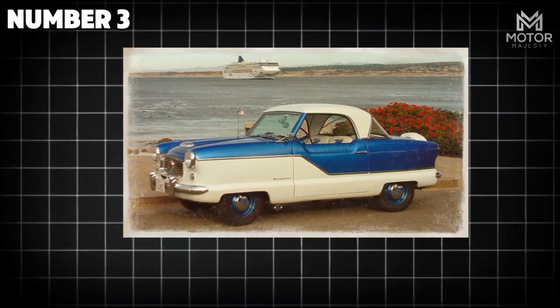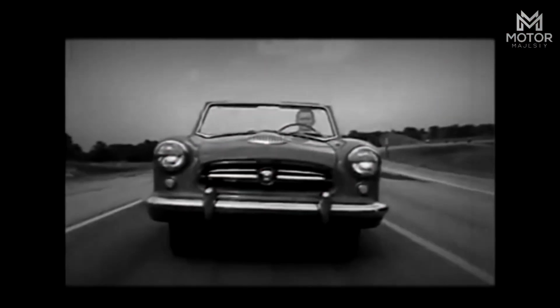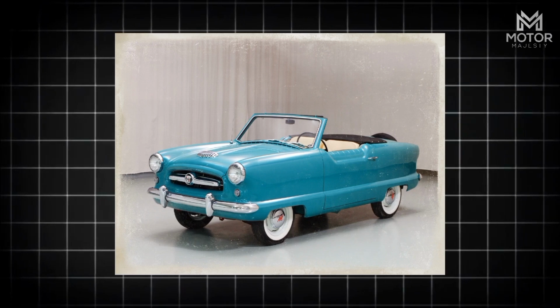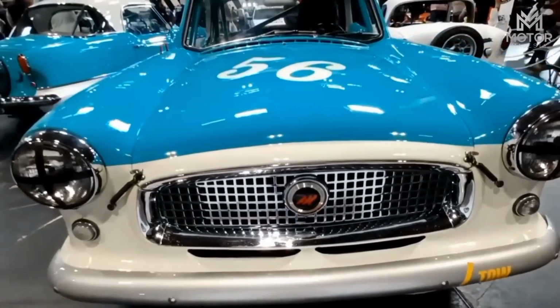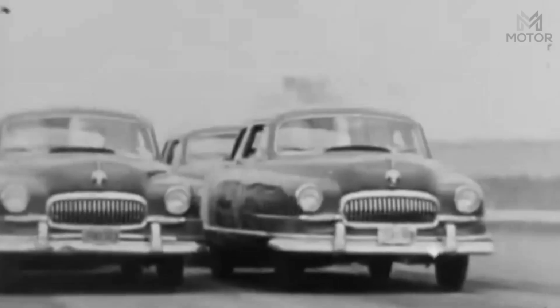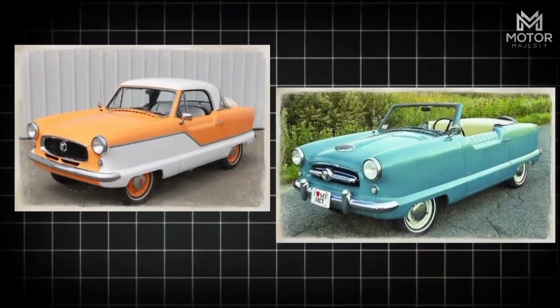Number 3, the 1954 Nash Metropolitan, the first American compact car that nobody thought would work. In an era when American cars were getting bigger every year, Nash Motors had a radical idea. What if we built a small car? Not just small by American standards, actually small.